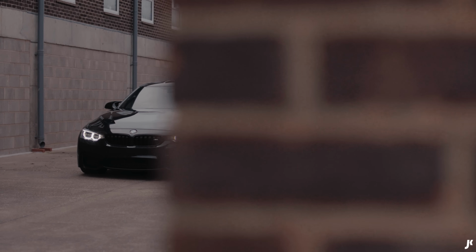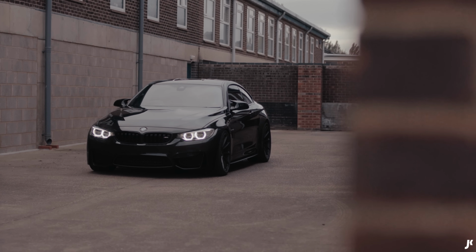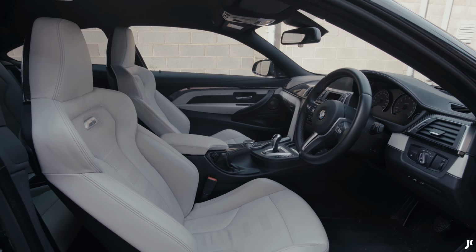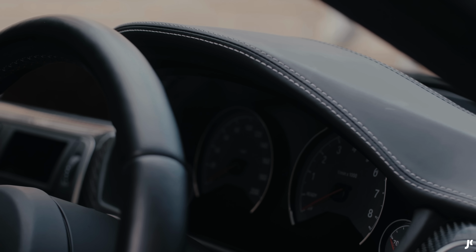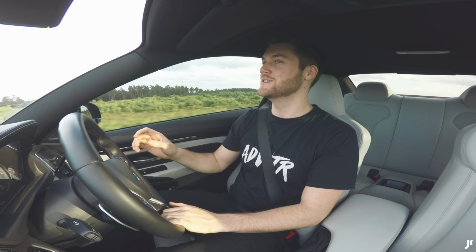As you can see, I got it in black, a really reliable colour, looks good on most cars, especially on this car. This car looks mean as it is already, let alone when it's murdered out like it is now. On the inside, I went for the Silverstone grey leather. I feel like it's a really nice contrast against the black paint, and also the stitching around the leather on the inside is matched to the seats. It looks really nice. I basically ticked every box on the options list when I ordered this car.